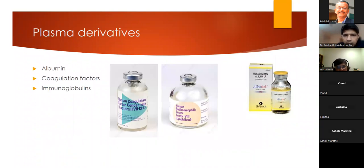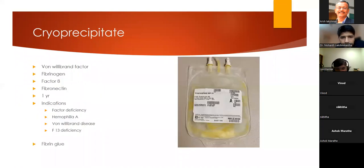One second, Nikitha. Just go back one slide. See, if you think about it, even FFP is a sort of blood product that you're giving to prevent or to correct coagulation disorders. So is cryoprecipitate. What is the difference between the two? Absence of plasma, sir. We are just separating only the clotting factors. Correct. Here you're only giving clotting factors for a specific group of patients only.